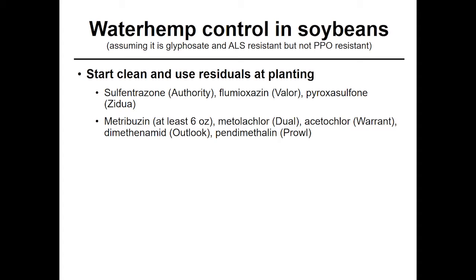Some of the best residual herbicides for water hemp suppression will be herbicides such as Authority, Valor, and Zidua. Those will be my first pick for residual herbicides, but you can also use products such as metribuzin, Duo, Warrant, Outlook, or Prowl. They also will provide some suppression, but my first pick will be the first three here on top.